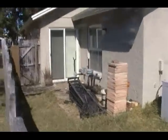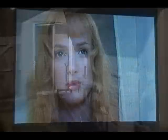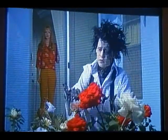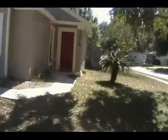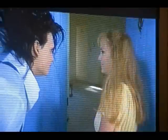Come here. Over there is where he was planting some flowers. A couple scenes. She was standing at that doorway watching. Wow. Thanks.